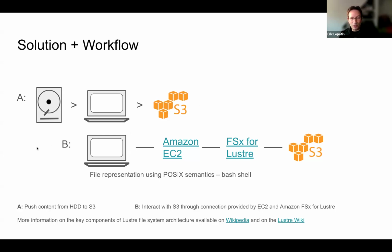But the really interesting and neat part, at least in my mind, is that once it's up in that S3 bucket, we spin up an EC2 instance, and then we use this service from Amazon called FSx for Lustre. The Lustre file system has been around for quite a while. It was originally conceived of back in, I think, 1999, and I think in 2007, Sun Microsystems made it available. It was originally, I think, a Carnegie Mellon project before that. So it's been around for a long time, but essentially what it does is make a connection between our S3 bucket and that EC2 instance.